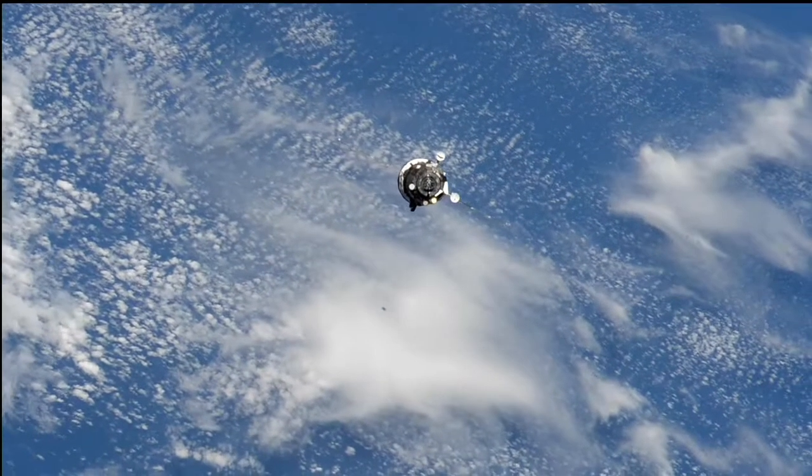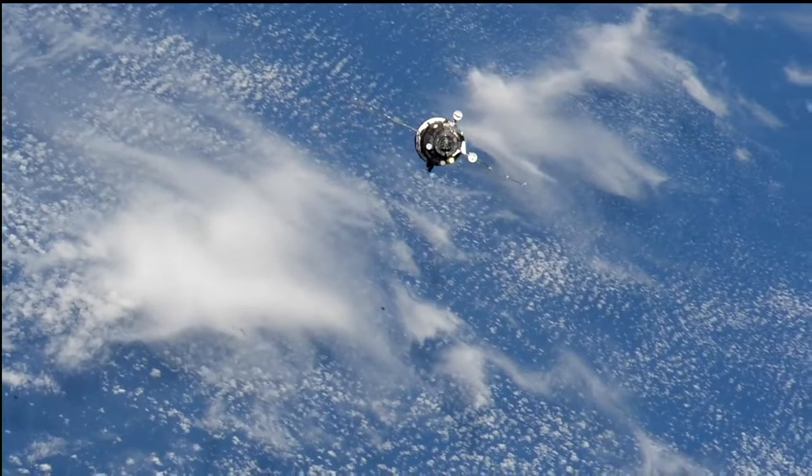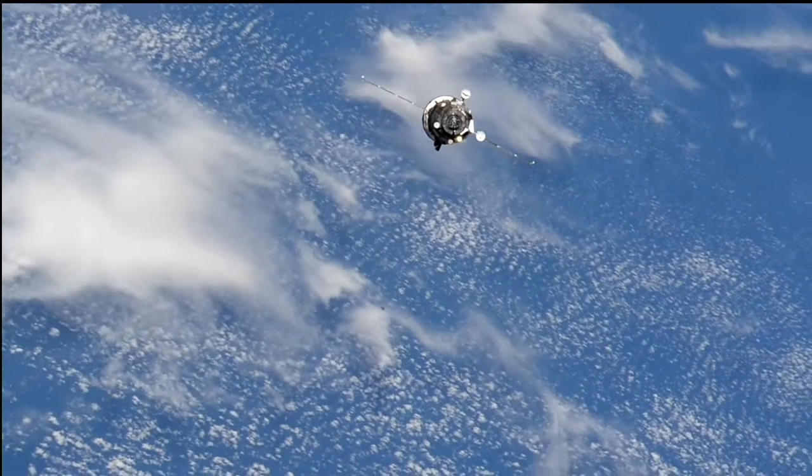Дальность 330, минус 0,87 метров в секунду.